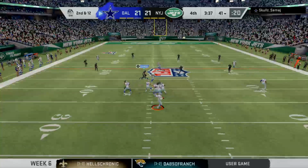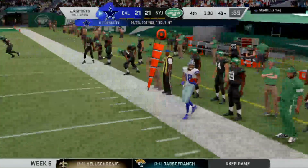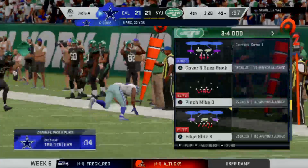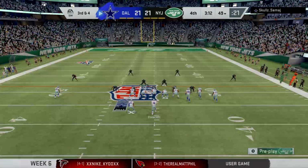On 2nd and 12, Prescott, eluding the pressure right. That's complete to Cobb. 8 yards on the completion, but now they face third down. One thing you're hoping for when you run drag routes, you're able to hit a receiver in stride, and he can pick up a lot of yardage after the catch.